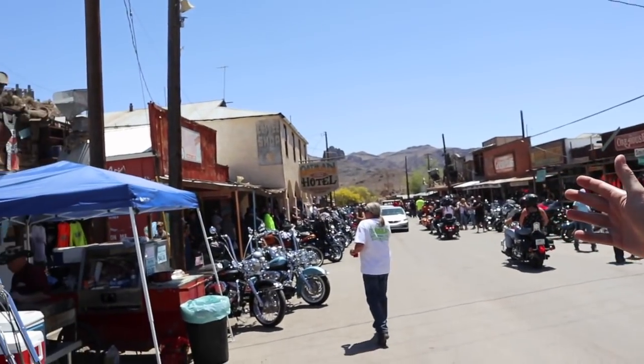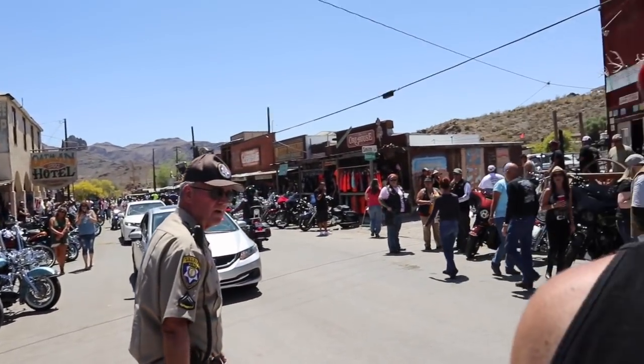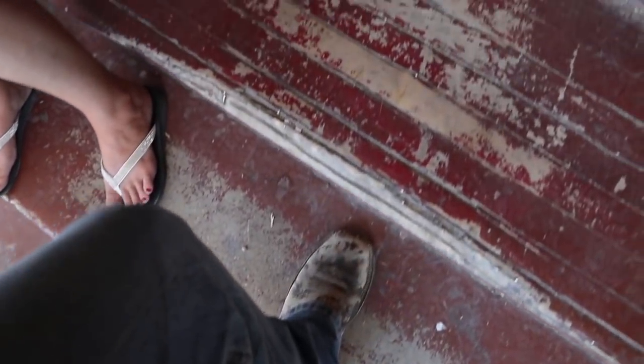That's pretty rad right there. Right there, we got the famous Oatman Hotel, established in 1902. And that's where Clark Gable and Carole Lombard had their honeymoon night on their way down Route 66. And it's haunted. Supposedly. It's a cool bar in there too. All right, so this, I guess, they say is the bar.